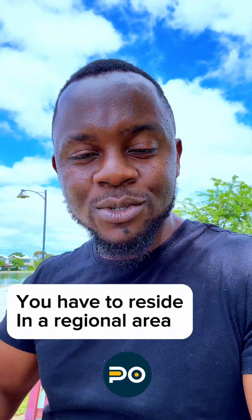But this is where it gets interesting. One of the interesting things you will discover with Visa 491 is that you have to live in a regional area. I've told you what a regional area is. In Australia, as long as you're not in Brisbane, Melbourne, or Sydney, you're in a regional area. Any other place is a regional area. Adelaide is in a regional area. South Australia as a whole is a regional area at the federal level.